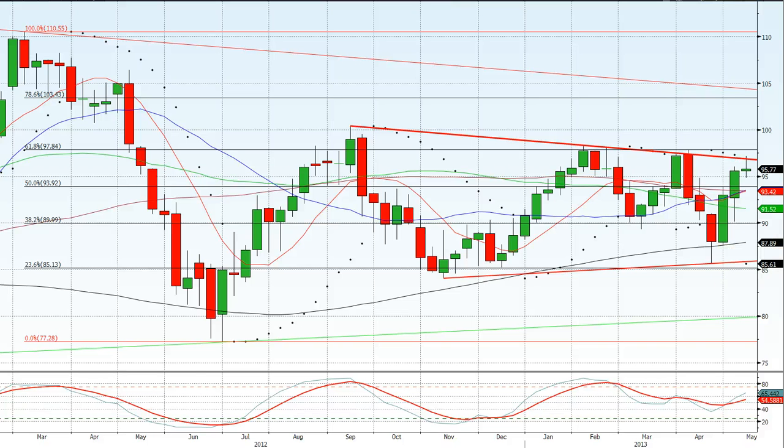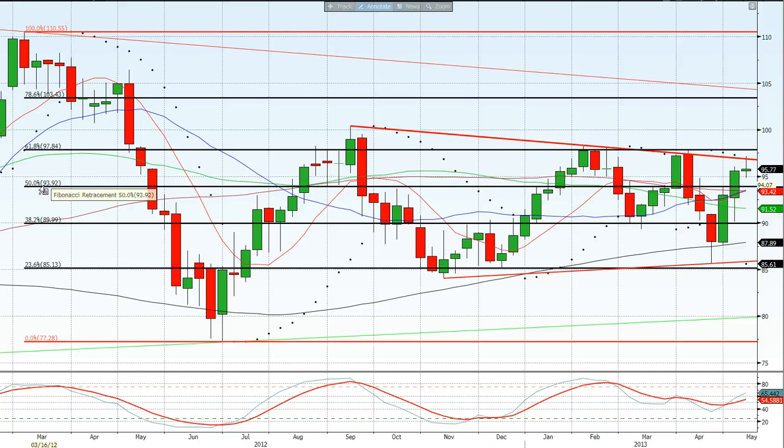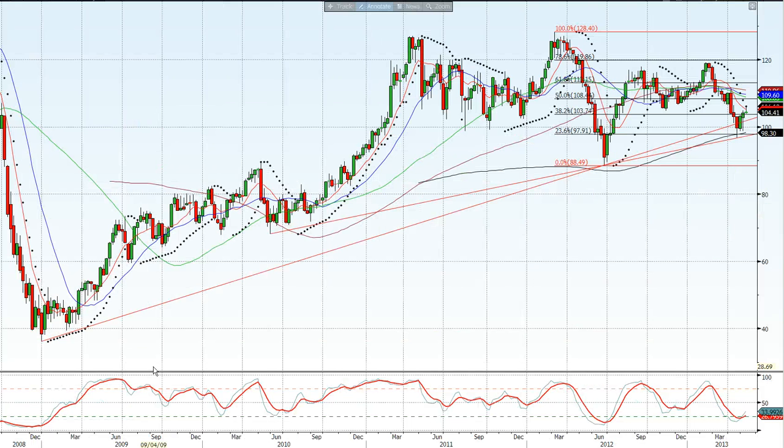Daily charts are obviously overbought after such a strong move, so we could perhaps tail off. These weekly Fibonacci levels seem to be working quite well, so 93.92 on the weekly chart looks like a good support level. Perhaps we'll head down towards there now.